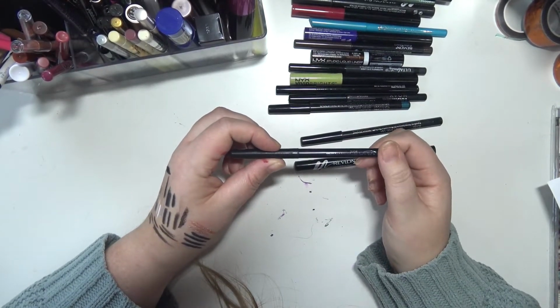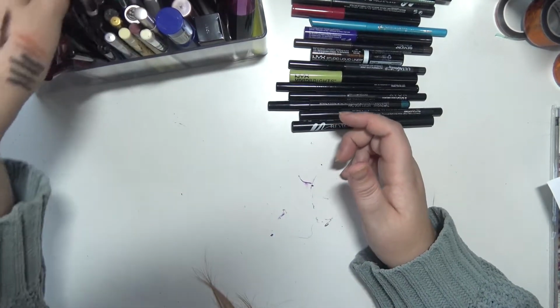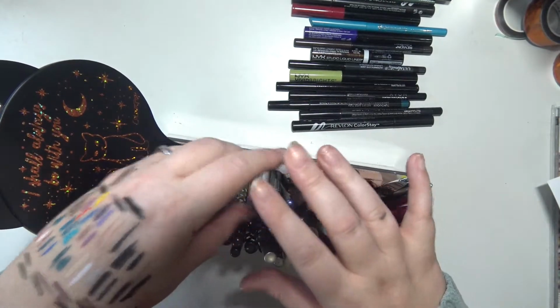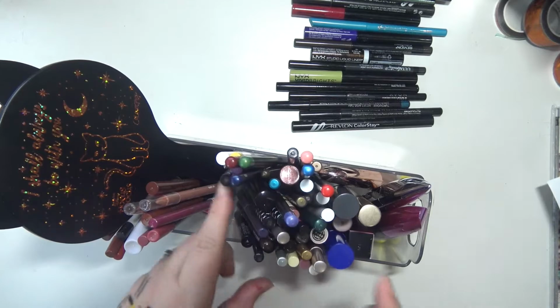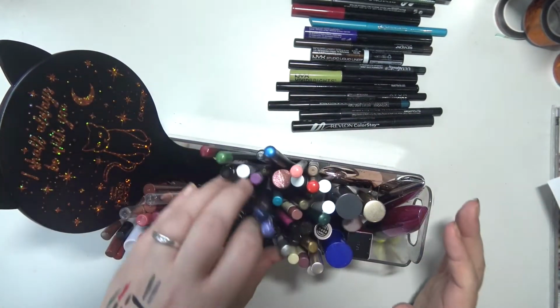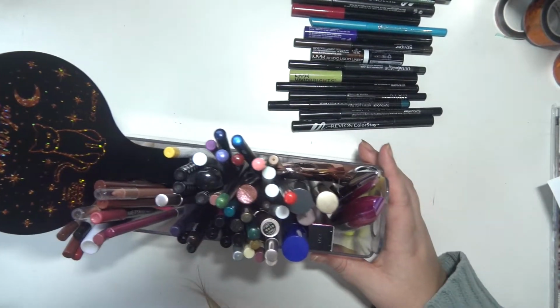I don't know about the glittery black. Did I say I was going to put this in my maybe? You know what? It'll fit. So for now, we're going to keep it. Before, this section with eyeliners in it was not only overflowing, but super tight. You could barely find anything in here. Now I have room. I can move things around and find what I'm looking for.